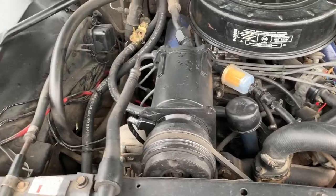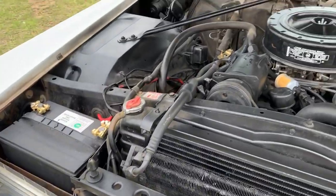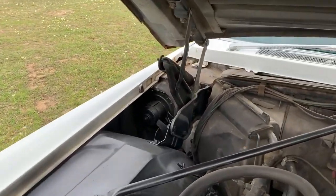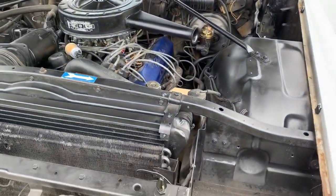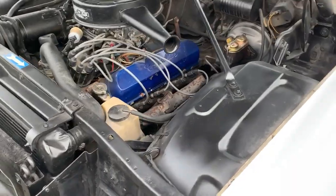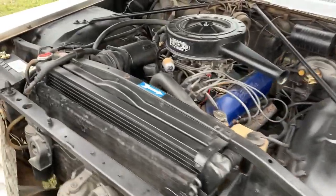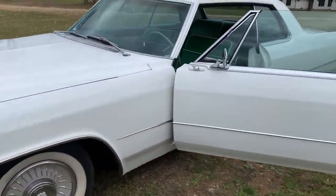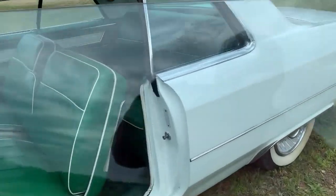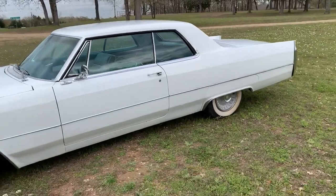AC compressor is there. Condenser is there. Accumulator. I did put a new blower motor in a while back. Like I say, it's all there. The AC just doesn't blow cold. And I haven't really dove into it to see. Car runs good, drives good.